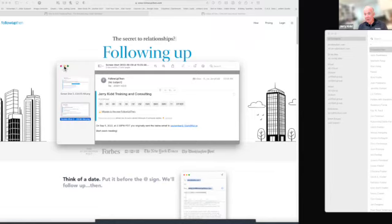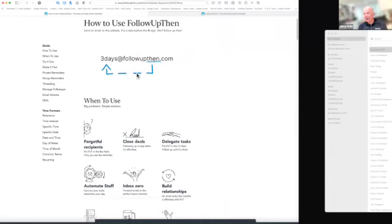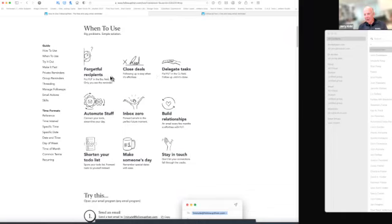So let's go through what happens once you've gotten yourself approved or confirmed. You'll have a link that they'll send you on how to use FollowUpThen, and it's dirt simple to do. Basically, you open up your email and decide, when do I want a reminder to come? They have a long list of pre-written ones that you could follow, but basically you just put when you want to receive it at followupthen.com. They also list some times when you might want to use it: forgetful recipients, where you might want to send somebody else a reminder, closing deals, delegating tasks, automating stuff, and so forth.